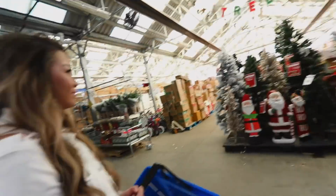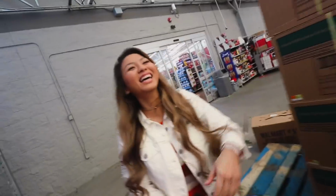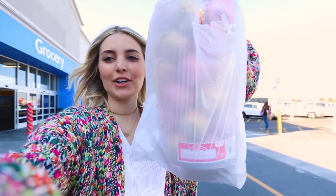Come on. How are we gonna fit this in your car? Well, you know those people where they strap it to the roof? That cannot be us. We might actually have to come back for real. All right, we are leaving Walmart, the number one destination for beauty and Christmas tree decor.